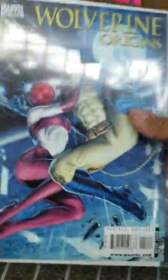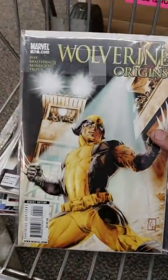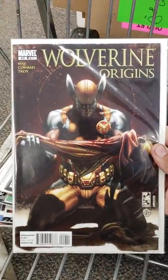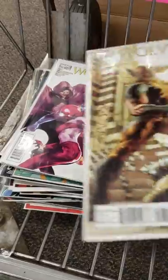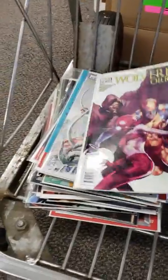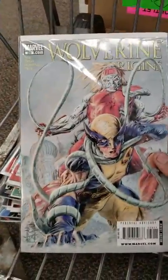Okay, Wolverine Origins number 43 and 44. Here's 41 and 42. That's cool. I like that cover. 49. I like that cover too. 50. Here's 47 and 48. 45 and 46. 39 and 40.